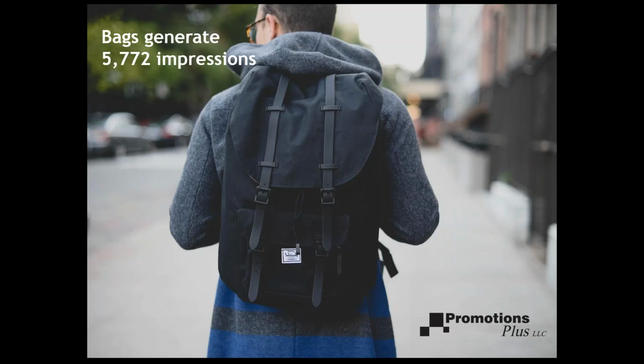One example of that are bags. That could be anything from backpacks to grocery totes to briefcases, etc. A bag can generate over 5,000 impressions during its life.